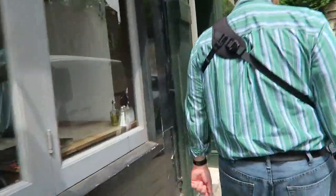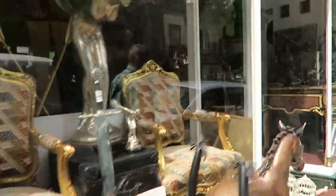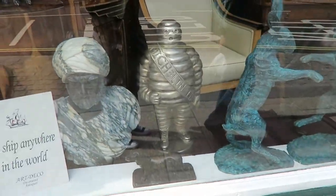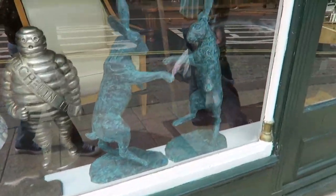Oh, I'm glad we're on this side. I can show you the rabbits. They're in the next window. Right here. Oh my goodness. I love the rabbits.